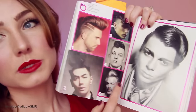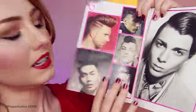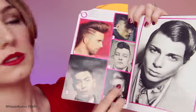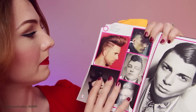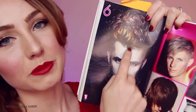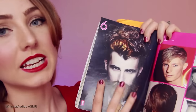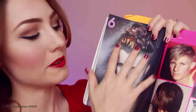I think these get a little bit strange towards the end, but this one looks quite nice. You know, it's on a more sort of older gentleman, which I think really suits him. You have some different shapes here, which I think is a little bit too young for you. And this is the most striking picture in this magazine. I really like it, but of course, it's not a style for everyone.